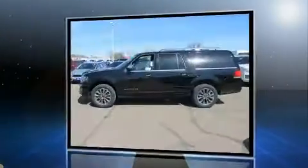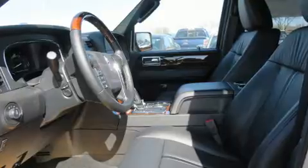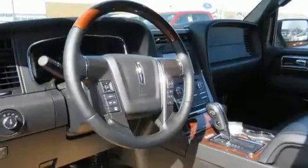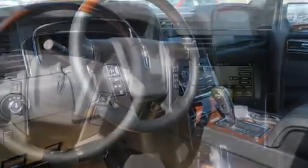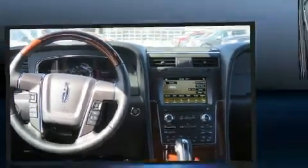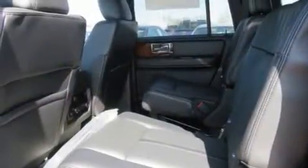Lincoln prioritized handling and performance with features such as a built-in garage door transmitter, a roof rack, and power front seats. Rear passengers enjoy the seat heating functionality, keeping them warm during the winter months. Passengers in the third row enjoy seat back reclining functionality, providing an extra level of comfort and convenience.